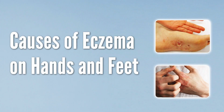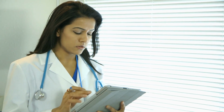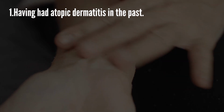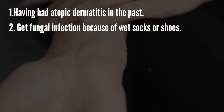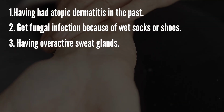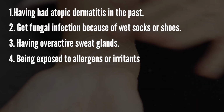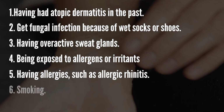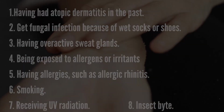What causes hand dermatitis? Experts are still working to learn the causes. But some things may increase your risk of having it, such as having had atopic dermatitis in the past, getting a fungal infection because of wet socks or shoes, having overactive sweat glands, being exposed to allergens or irritants, such as certain metals, having allergies, such as allergic rhinitis, smoking, receiving UV radiation, and insect bites.